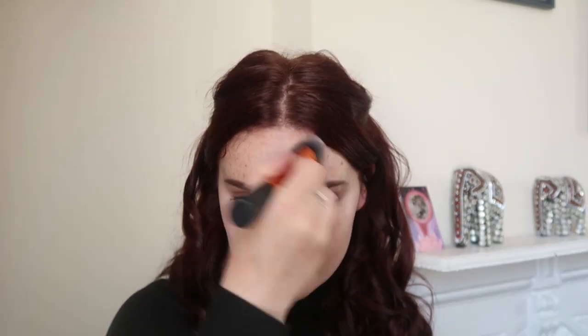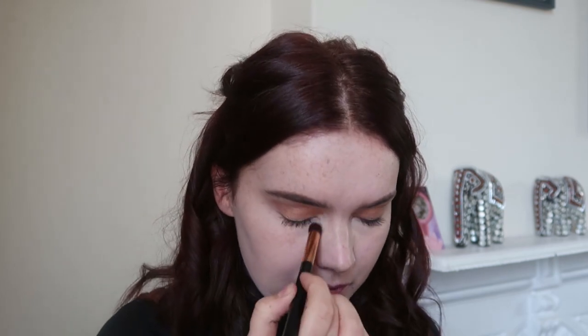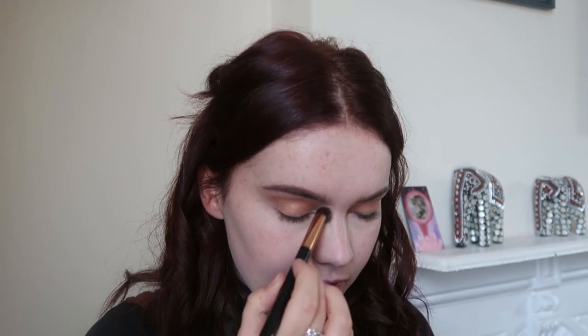So I'm going to apply this all over the skin with a buffing brush. Hint Beauty concealer just under my eyes for a bit of extra coverage. Oh, I should have seen what it was like with the mineral concealer from Lolo. I didn't really think about that.